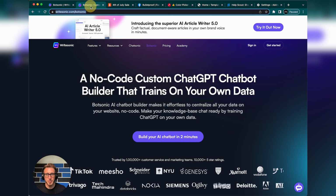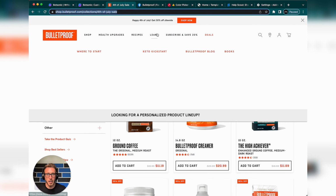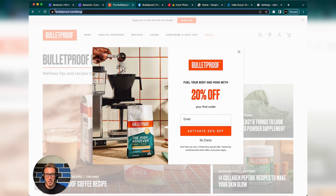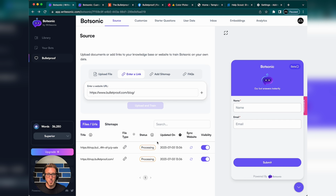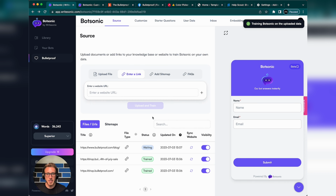Very cool. And now let's grab their blog here. Perfect. One more. And now let's hit upload and train. Now you can see it's processing the links. Trained means you're good to go. Awesome. And let's make sure this link is also included. Perhaps it just missed it that first time around.